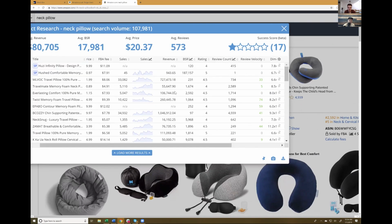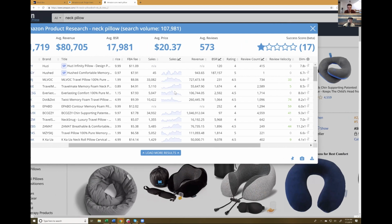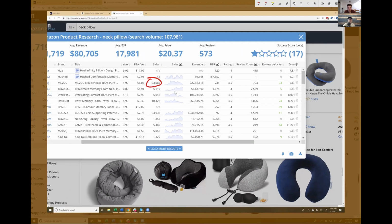The first thing I notice is look at these sales numbers. 33,000 units a month on average, maybe. That's like 1,000 units a day. Look at these 5,000, 5,000, 10,000. Insane. Can you imagine what kind of sales velocity you would have to ramp up to just to be able to compete with sellers of this level? It'd be impossible. So don't get your blinders on and just look at this sexy number right here and say, wow, 100,000 people are searching this for a month. I definitely need to go into this product.